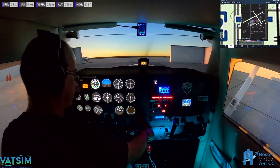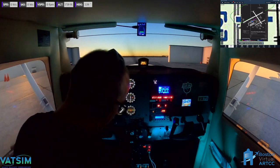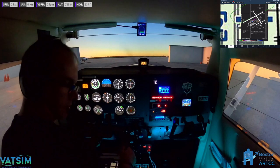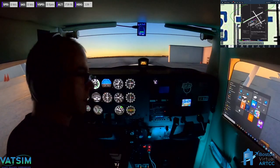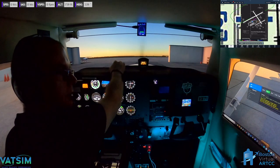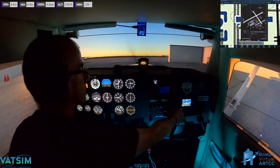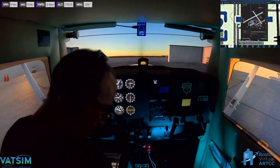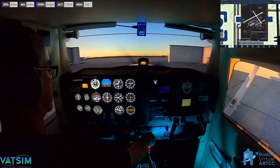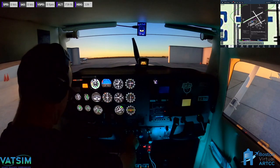Let's go ahead and shut things down here. Flaps going up. Secure this cabin. Parking brake on. Avionics off. All of our lights going off. Disconnect from the VATSIM network. G5 going off. Make sure to lean, mags off, and master off.